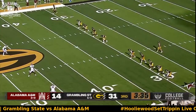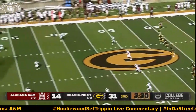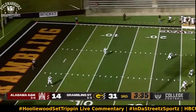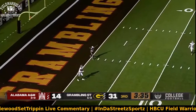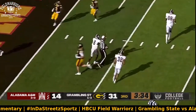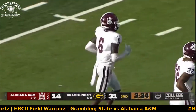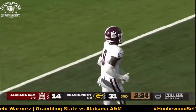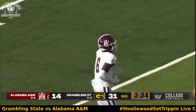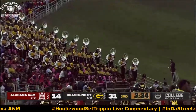And if you weren't with us at the beginning of the game, Coach Fobbs came out and said that basically he felt like Noah Bowden was the future of this team at quarterback. He talked about how he's played four quarterbacks throughout the year so far. Grambling, 1-3 coming in, and they'd already played four quarterbacks. So this is the kid he felt like was the future, and we're getting a glimpse today.